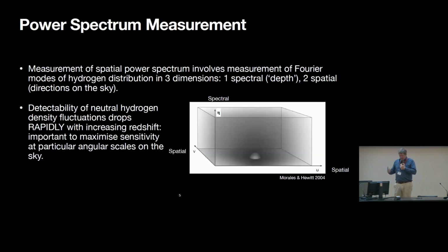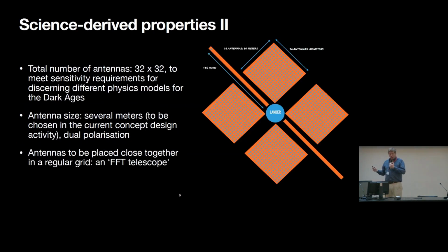Well, basically, an interferometer is sensitive to multiple spatial scales. I see I'm taking way too long for these slides, so I need to speed up. So you measure angles on the sky, you measure structure in frequency space, and that gives you a three-dimensional space, which you can average over in different shells to get different scale sizes for this power spectrum. The general concept that we are currently looking at is a flat array of 32 by 32 elements, which is the minimum size we expect to yield scientific value for this study.